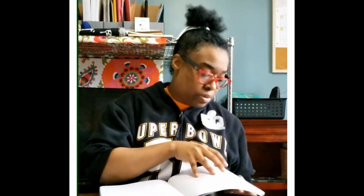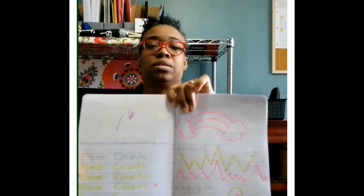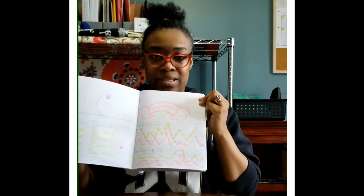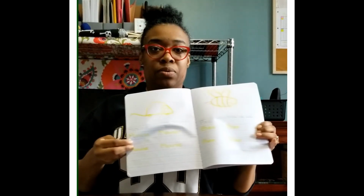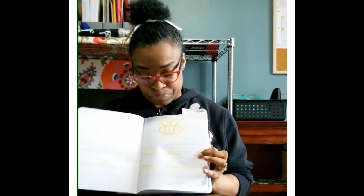I did want to show you quickly kind of what my son is doing. So, let's see. Now with him, he has bear counts. So we're practicing tracing letters, bear counts, pencil control. Okay? Writing the words, pencil control. That's what we're doing with little dude.